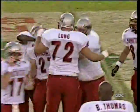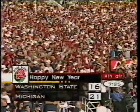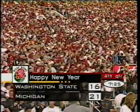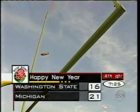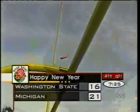48-yard field goal by Ryan Lindell, and Mike Price gave him a big endorsement through the whole season, and he just delivered. It's 21-16 now. If they can hang on. They lead by 5 now with 7 minutes and 25 seconds to play. I would suggest to you this is a very important possession coming up.